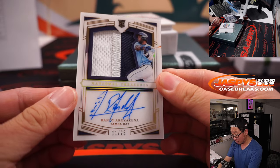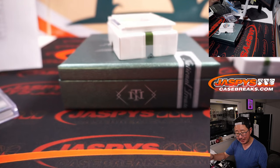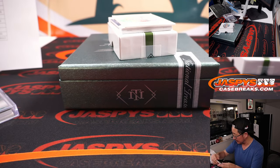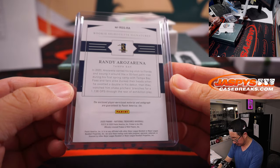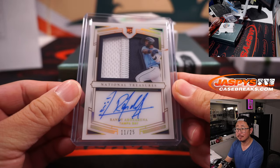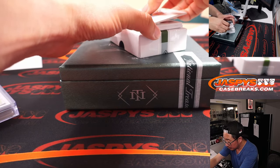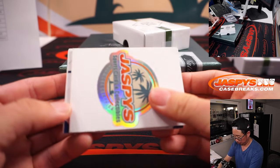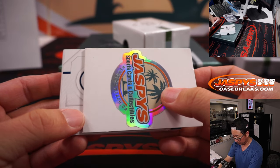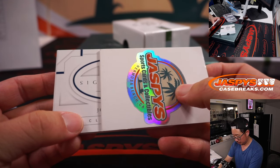We got Randy Arozarena. Nice rookie patch and autograph. 11 out of 25, TJ Leonard with the Tampa Bay Rays. Nice pickup. Nice. And the book, the book is backwards, I think. All right, the future is, what's the emphasis? I don't get it. Maybe this will help. So now we're in the present.